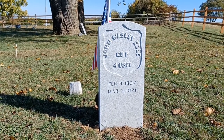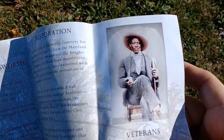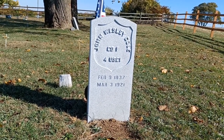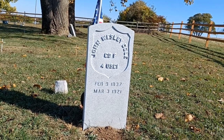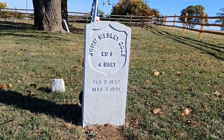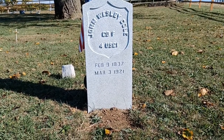Now this is the grave of John Cole. John Cole is actually featured in this pamphlet I have here. If I can get the lighting right, I want to show you a good... There you go. This is John Cole, who's buried right here. He served in the 4th Colored U.S. Infantry, and they were in the Battle of Petersburg, the Dutch Gap Canal, and the Carolinas campaign. So it's very cool to be able to put a picture to this grave right here. John Cole was actually wounded, it says, 4 times during various battles. Obviously he survived the war and lived until 1921.